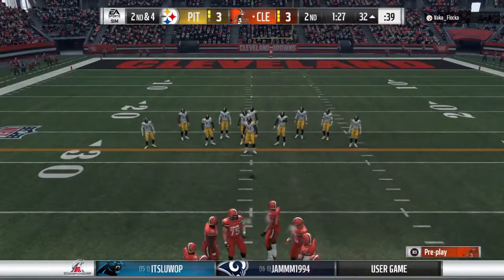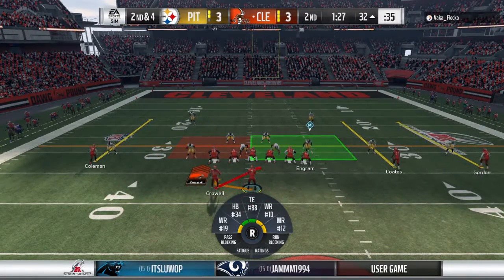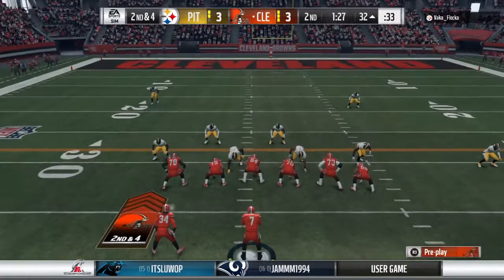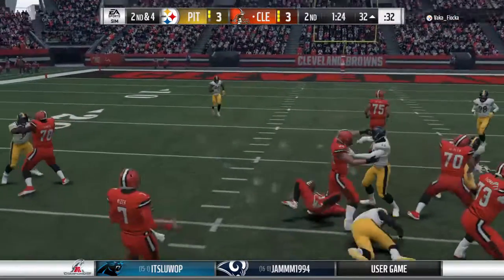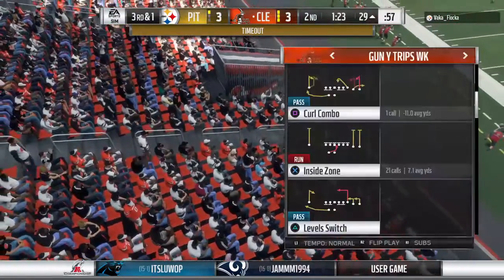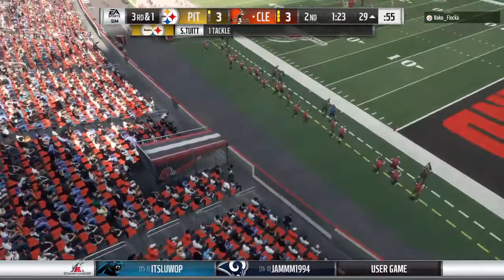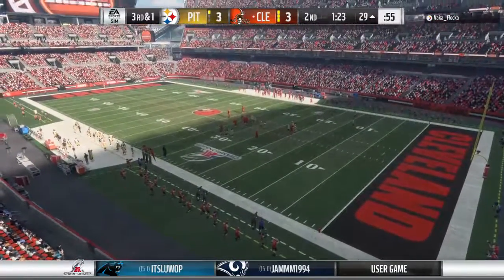See if they stay on the ground for second down. Here we go. They'll run it now out of the gun. And he will cross the 30 down to the 29-yard line. And the Steelers signal for another timeout. So that means they're down to 1 remaining here as we head toward halftime.